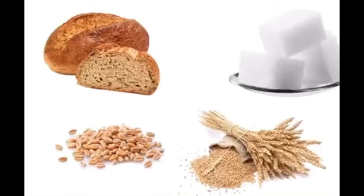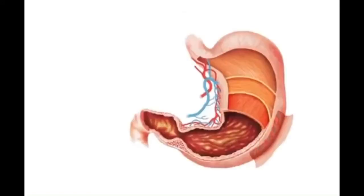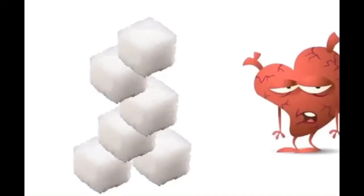The first section you'll see is for dietary fiber. Having a good amount of dietary fiber is a good thing as it helps with digestion and satisfaction from your meals. Now the next section is what you really need to pay attention to. The total sugars in the food you're eating are important to watch out for as, like trans fats, they have been linked to a whole host of diseases and health problems.